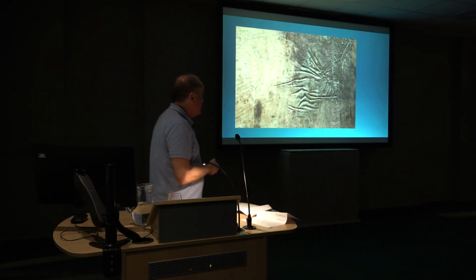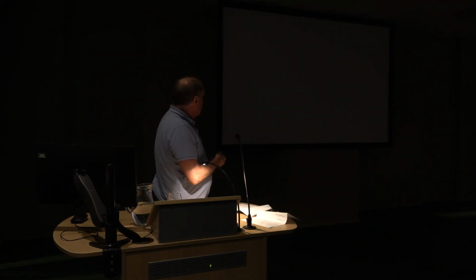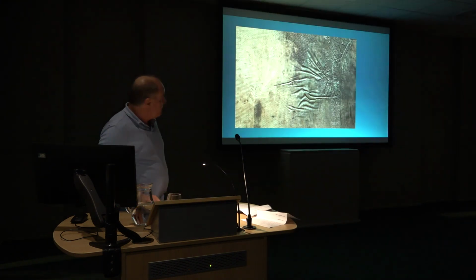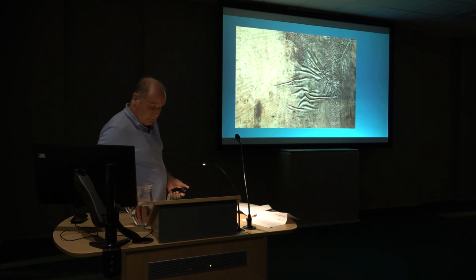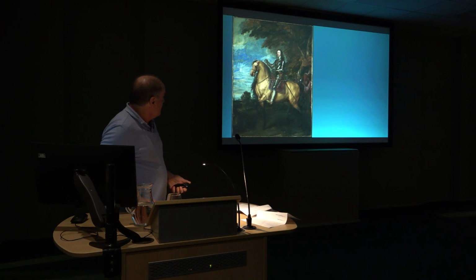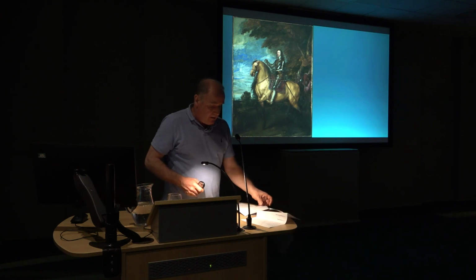And this is the back of the wax resin lining. Normally you'd expect this to look quite nice and even and smooth. But this really does look like a dog's dinner. So I'll just move on to the current treatment.